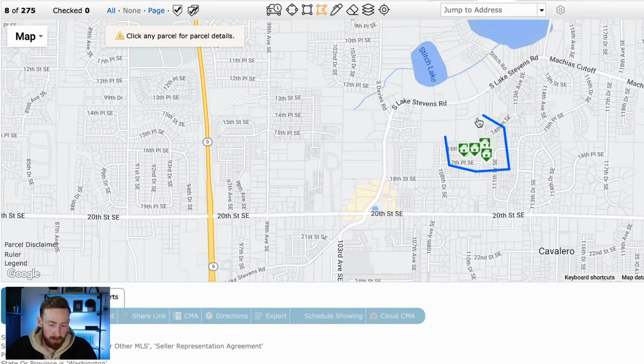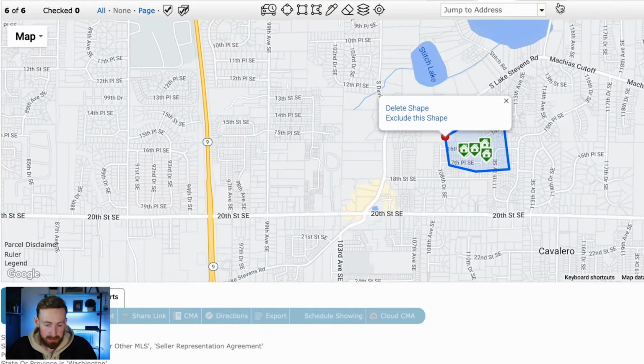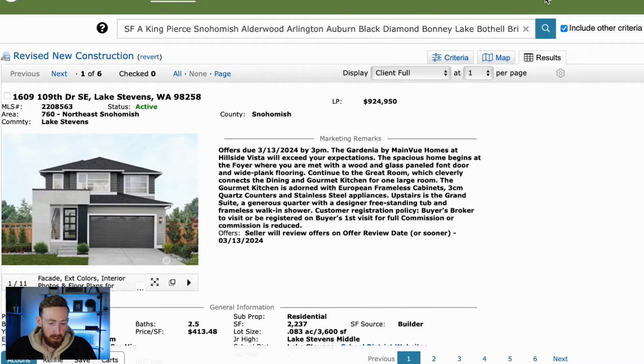So Mainvue is a very well-known builder in this area, reputable builder. They've got good finish qualities. When we're talking about all these builders in this area, I really enjoy the Mainvue finish qualities. Now, this is a builder where you're not customizing your home and all your finishes like a KB Homes or Richmond American. That's not what this is. This is pretty much a one product delivered, pretty plain, simple finishes, but nice finishes. Pretty high quality finishes and a good builder at that.